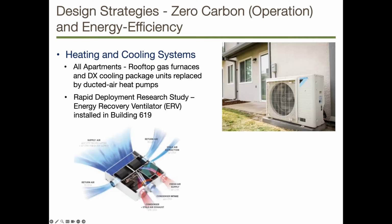Heating and cooling, they had gas furnaces that were literally mounted on the roof. So it's kind of ugly looking, big gas units and air conditioning packages, both of them mounted on a platform on the roof in 1996. And they got rid of those and installed these heat pumps. And they're obviously working much better. In building 619, which is one of the experimental buildings, they decided to try an energy recovery ventilator, ERV. And some of you might be using that in some of the airtight buildings you're designing. But they tried it here in the farmworkers building and determined whether it was practical and cost effective or not.